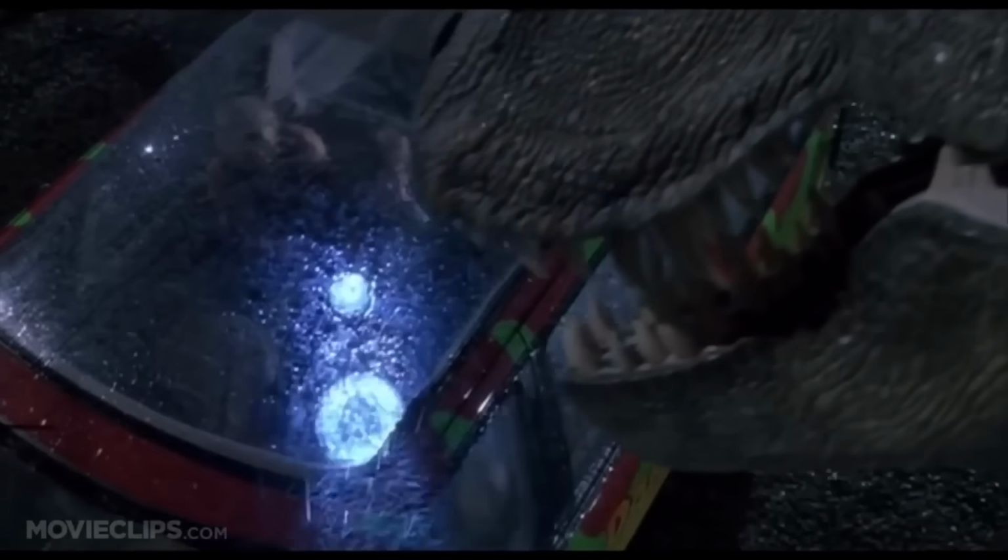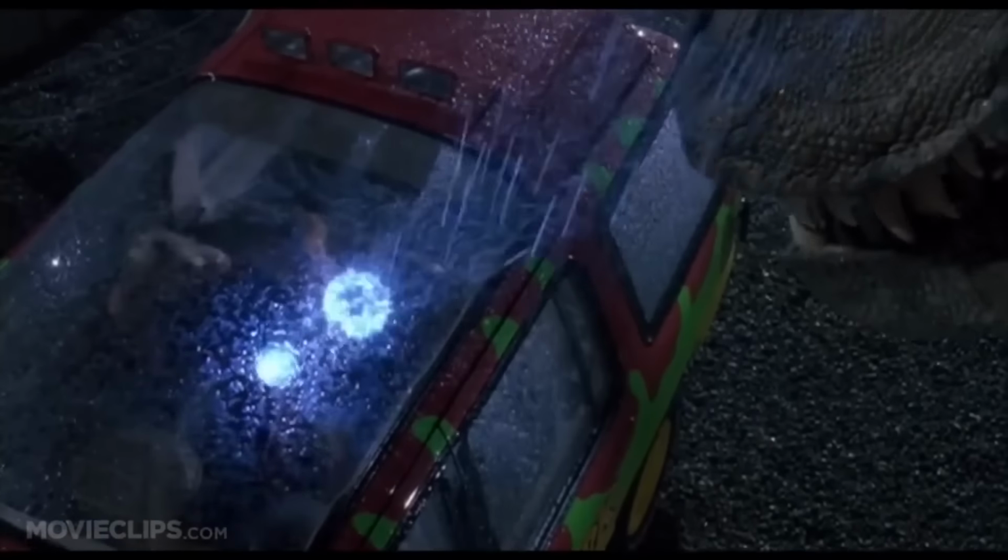There was another animatronic created by Stan Winston that was used in the film. This animatronic was used for close-up shots and more intense interactions with the T-Rex. It was not full-bodied, but built from the waist up, and was even more detailed than the other one.